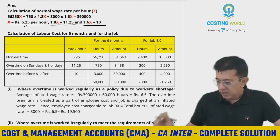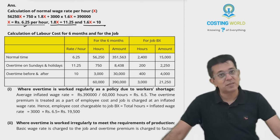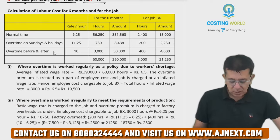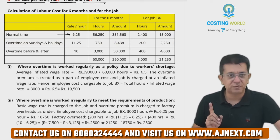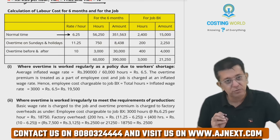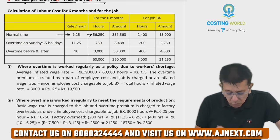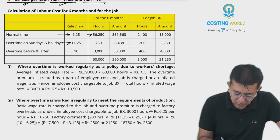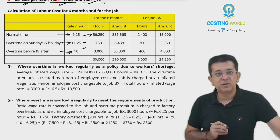Once this entire thing is done, now we can prepare a statement. Now listen to me very carefully. The normal time is 56,250 hours. We will be paying at the rate of 6.25. Then overtime on Sundays, we are going to be paying at 11.25. These are the same answers, 1, 2, and 3 that I have put forward in this table. And overtime before and after will be 10 rupees.